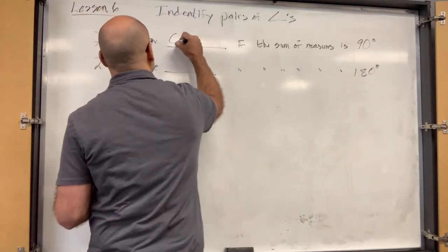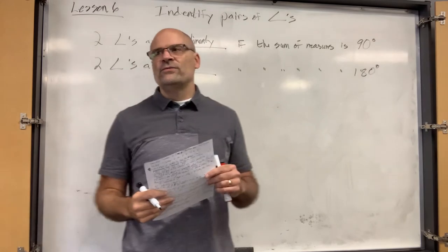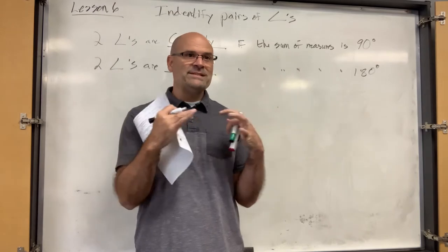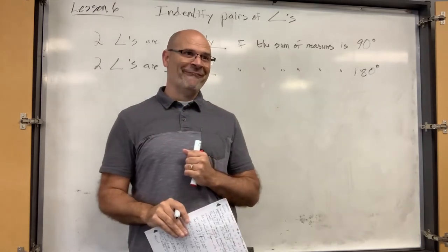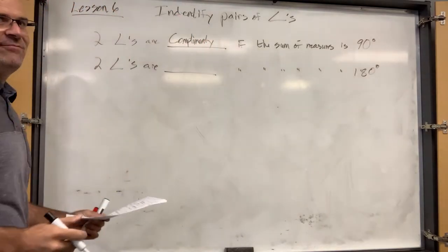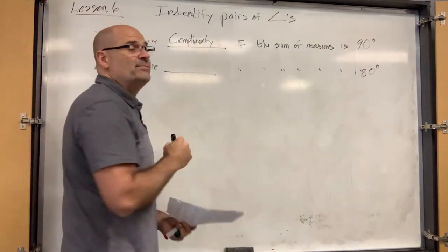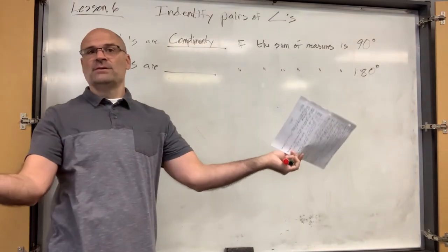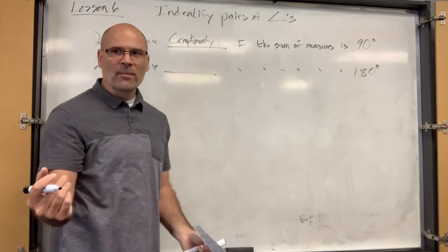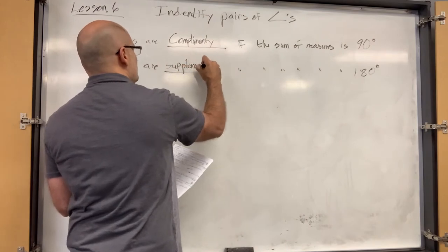Complementary, that's right. Here's a good way to remember it. If you and your boyfriend or girlfriend complement each other, that is the right relationship. So if they add up to a right angle, then they're complementary angles. What if they add up to 180? If they add up to a straight angle, what's that called? Supplementary. That's right.